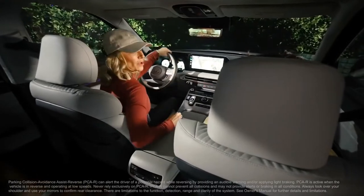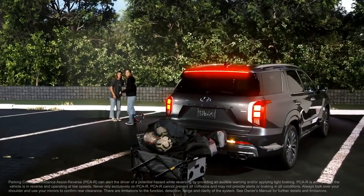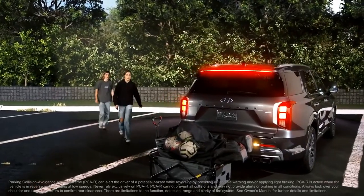Oh, right. That was amazing. When I was backing out of a parking spot, there was an obstacle behind me and the Palisade just put on the brakes. With the kids around the car all the time, that's really something I want. So speaking about safety, let's talk about Jackson. You're a 16-year-old student driver. How are you feeling about that?